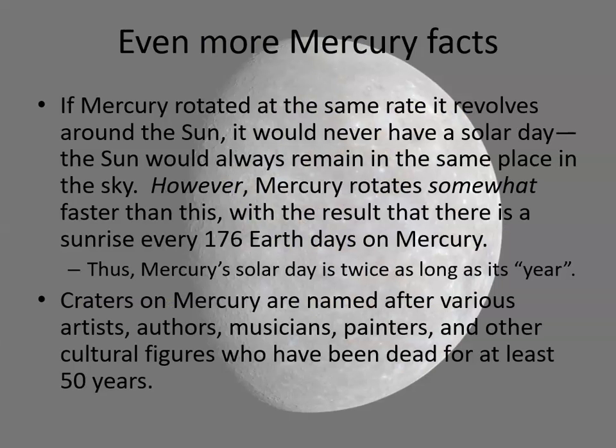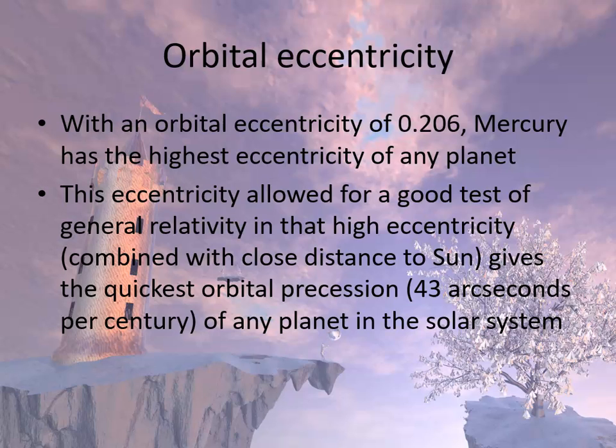Other facts. Because of the fact that Mercury has that weird orbital to rotational resonance, that actually means that the time from sunrise to sunrise, or I guess high noon to high noon, on average is about 176 Earth days. In other words, 2 Mercury rotation periods. So we'll get to that on a slide soon. A little bit of trivia. Craters on Mercury are named after artists, painters, musicians, etc.